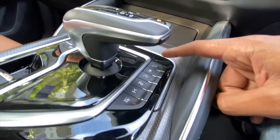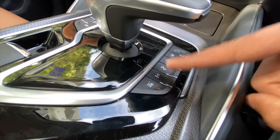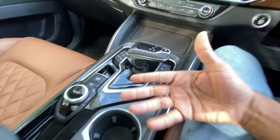And there are a lot of buttons here. This is obviously for downhill assist. This is for traction control. This is for stop-start system. This is for self-park. And this is for the electronic differential lock of the vehicle. And this is for the lane keep assist. So I think we've done with the center console.